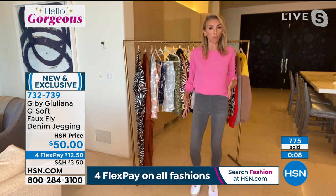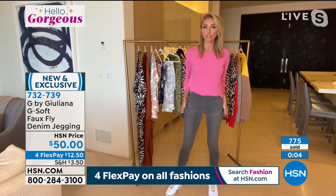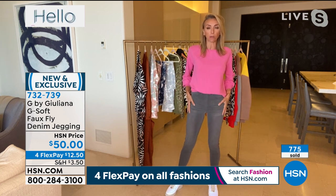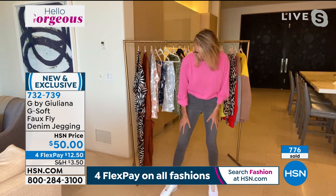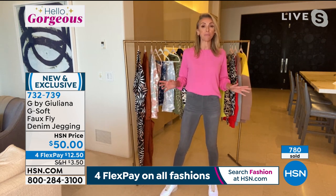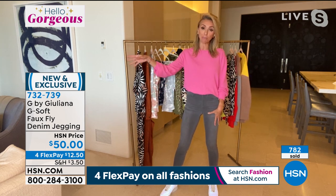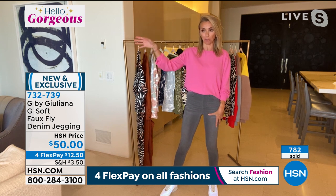And so regardless of where you carry your weight, these are fabulous because there is so much stretch, and they truly do conform to your shape, to how you want them to fit. I've got to tell you, Amy, these are my new favorite jeans. I mean, I was living in my G-Softs, to be honest with you, for several months now.